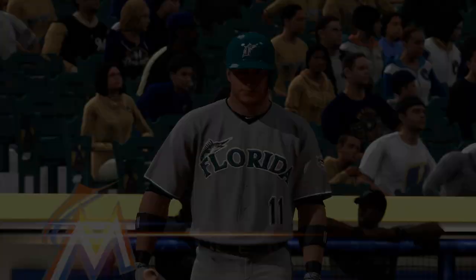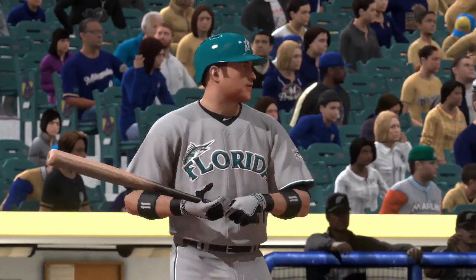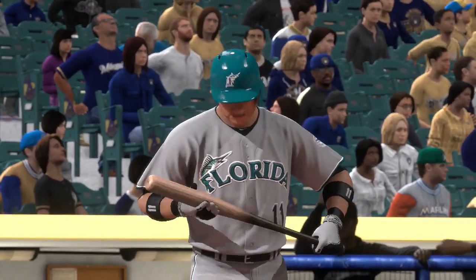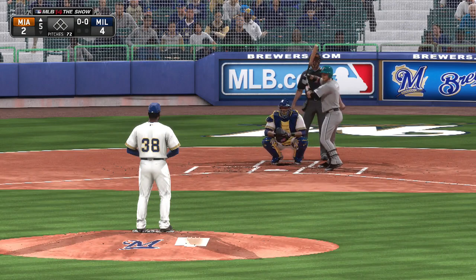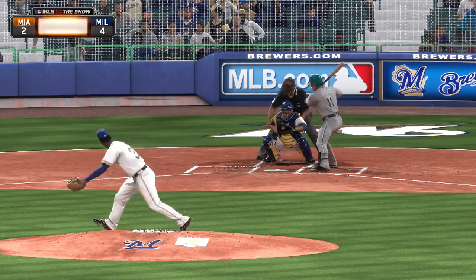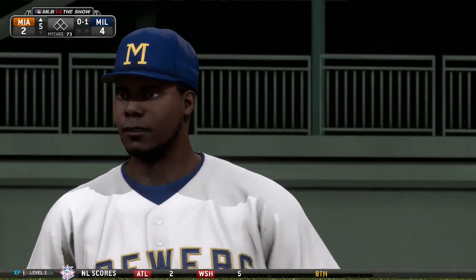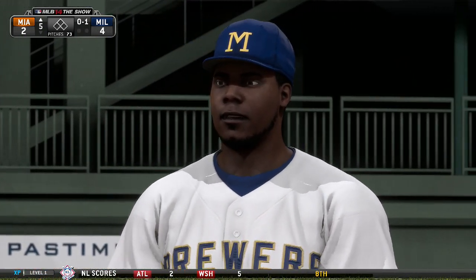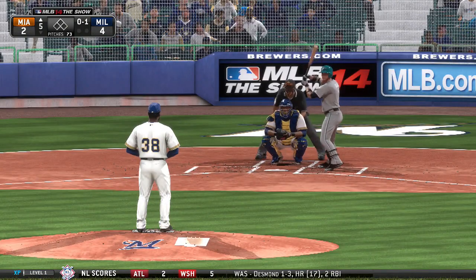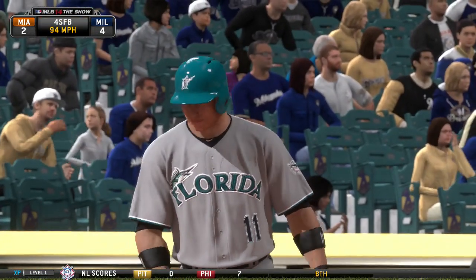Milwaukee. Justin Turner will make his way towards the box to lead off the 5th. Second baseman, Justin Turner. Watches a fastball right there for strike 1. And this misses the outside corner, so it's knotted up at 1-1.